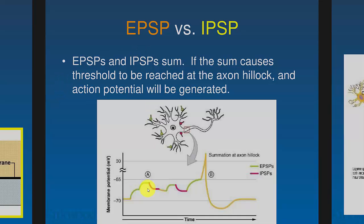Eventually what happens, and this is a nice figure from OpenStax, is you have these different pros and cons. They're all kind of adding together. So sodium's coming in here, sodium's coming in here, sodium's coming in here, but chloride's coming in here and potassium's leaving here. That whole math of negative ions coming in, potassium leaving, sodium coming in, has to add up to a charge of minus 55. If it does at the axon hillock, then you're going to release an action potential.